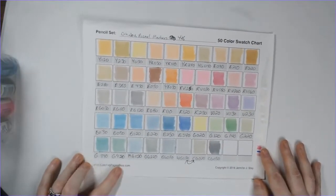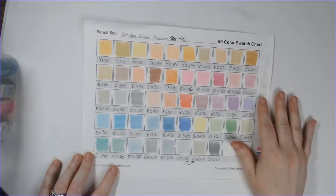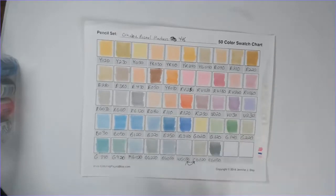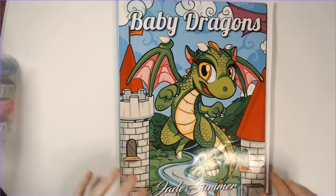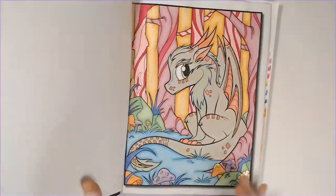This is the swatch sheet. Please ignore the weird little scratchings on the right. You know how that goes. Just interesting colors, ones, like I said, that I wouldn't normally use, but that I want to challenge myself to use more. So the cool thing is, this is one product I've already used, and I can show you guys what it looks like. Out of Jade Summer's Baby Dragons, you will be seeing this in my completed pages for the month. I actually did a buddy color with Tammy. This is our project book that we're working through, and I did this page.